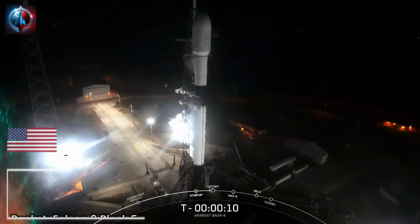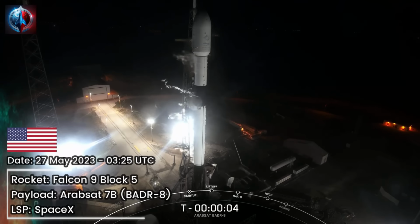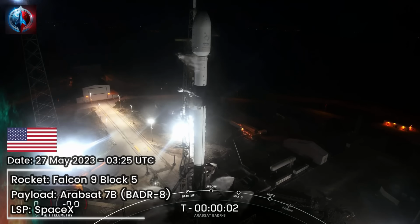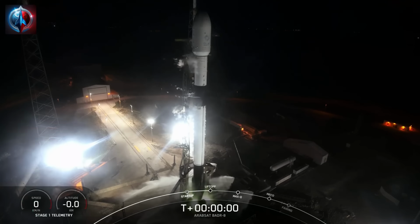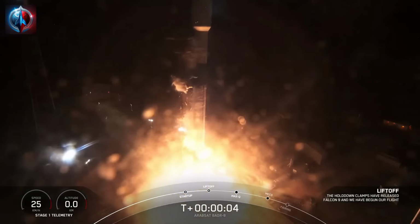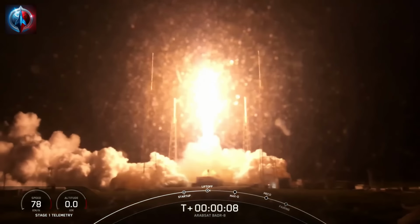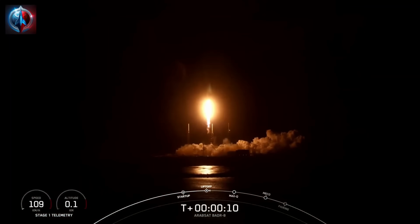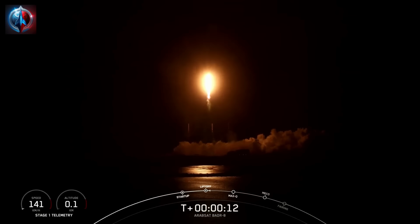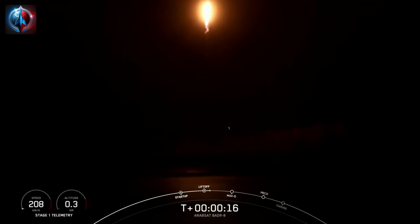T-minus 10, 9, 8, 7, 6, 5, 4, 3, 2, 1. Ignition. And liftoff. Go Falcon. Go AirSat. Vehicle pitching downrange. Stage 1 engine chamber pressures are nominal.